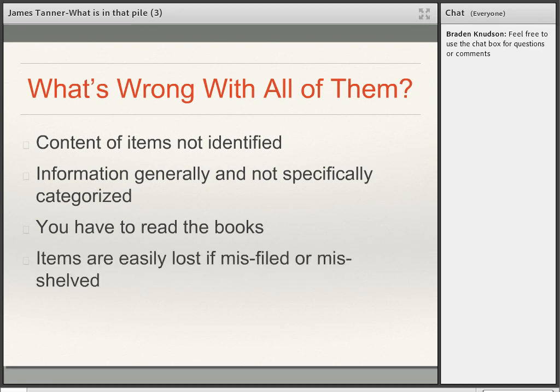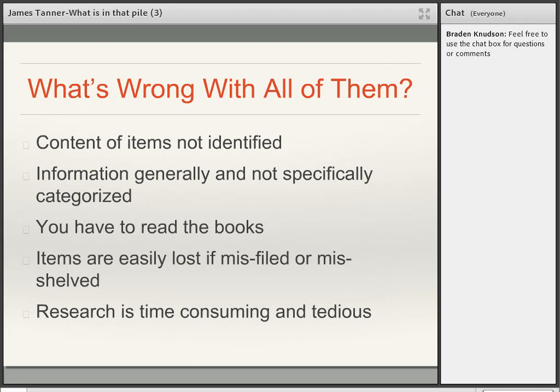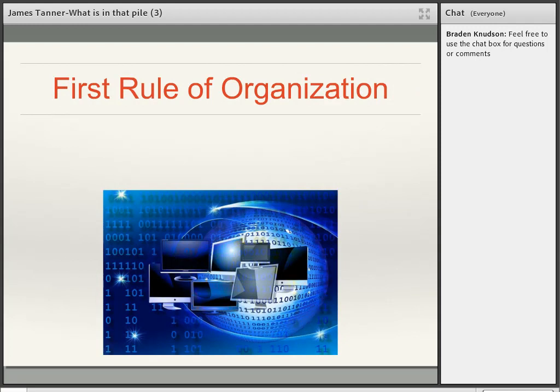Items are easily lost if they're misfiled or misshelved. So those are some things. This all makes research very time consuming and tedious. And so that's the essence of research, the ability of people to plow through all of this information and find it and digest it and use it in a useful fashion.